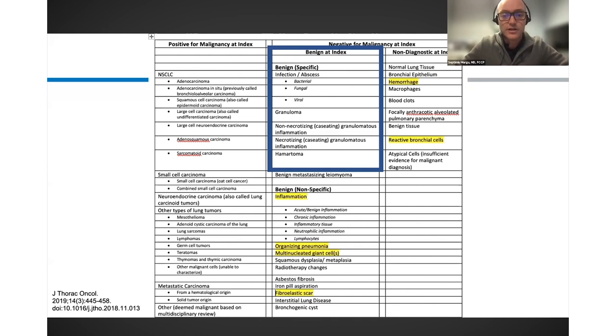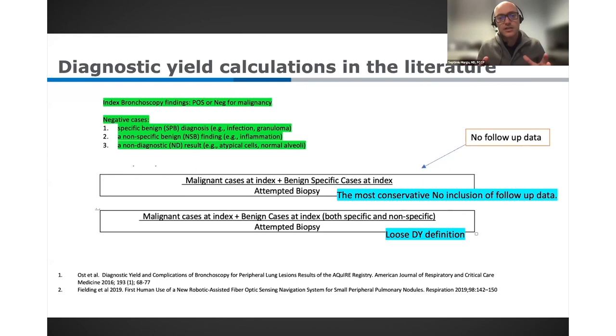a specific etiology. But what about these inflammations, acute and chronic inflammation, or lymphocytes, neutrophilic inflammation, organizing pneumonia, multinucleated giant cells, or scar tissue of different forms and shapes? Those are non-specific benign diagnoses, and they are not truly actionable because they are not firm pathologic diagnoses. So depending on how one defines the diagnostic yield, and especially the non-specific diagnosis, the yield will vary from paper to paper. And again, maybe this is technology related, but very likely the yield also depends on the way we define it.